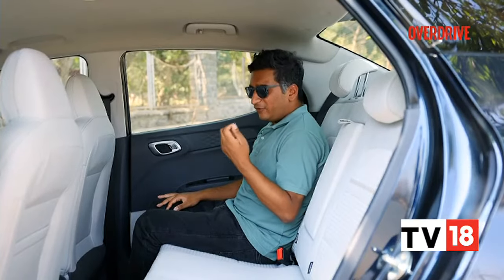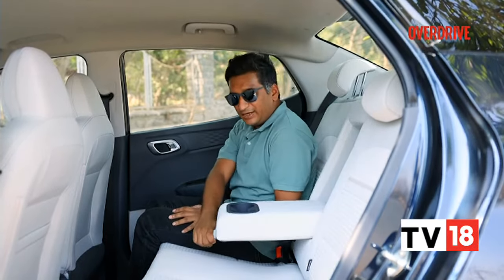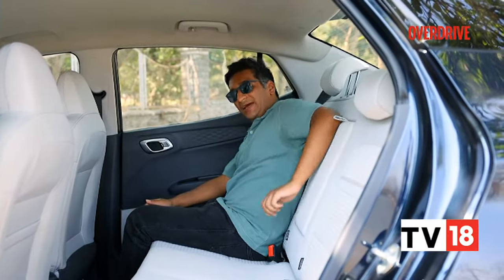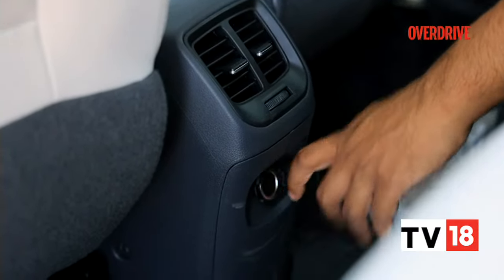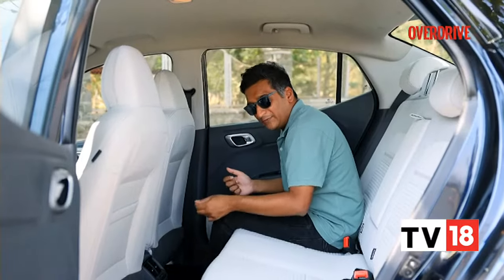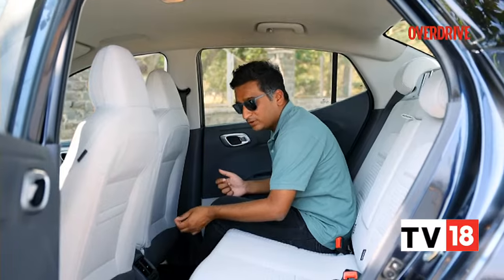Now some of the other things that you find here is a center armrest. It's useful, you can park your arms like this, but you only get one charging port. It's just a 12-volt outlet, no charger as such, which means that between the people sitting behind, you will be fighting for who gets to charge their phone and so on.